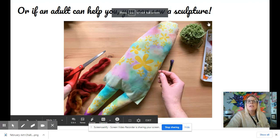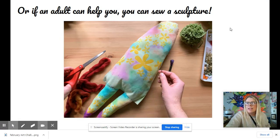All right. If you have the skill, and I would love to do this, I thought I might just do a little live sewing demo for you guys. I teach sewing here at school in person, and I have never taught sewing online, and I don't know if you would enjoy it or not. It's hard.